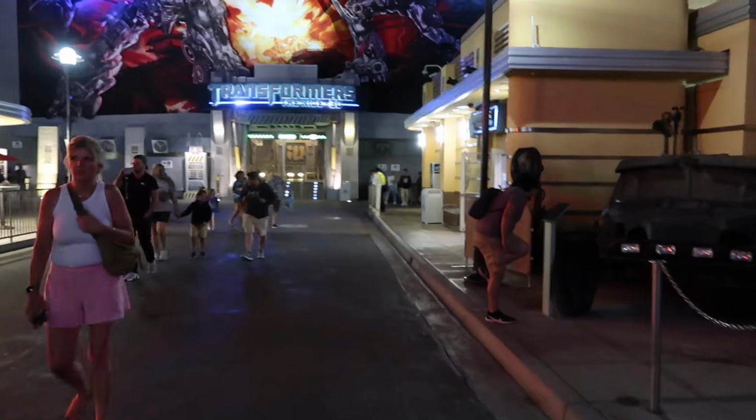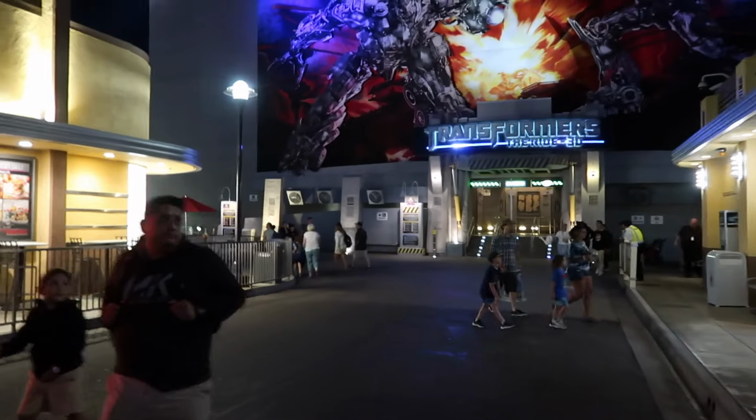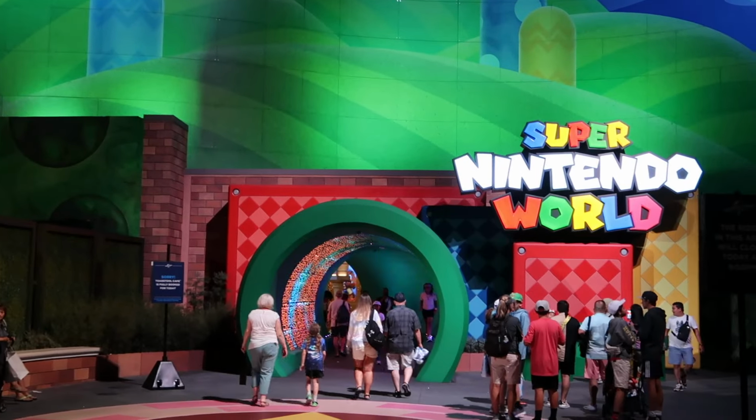It's rare to see the lower lot empty, especially as you get closer to Super Nintendo World. And there it is, Super Nintendo World in glorious nighttime. Alright, so I gotta kneel in order to get this shot, but I gotta put on my power-up band before heading inside. I am Team Luigi for life, one of my best characters in Super Smash Brothers. And yeah, Team Luigi, let's get inside.